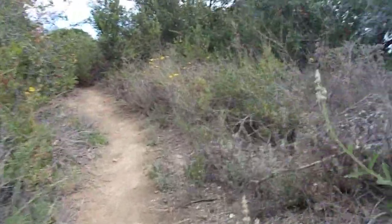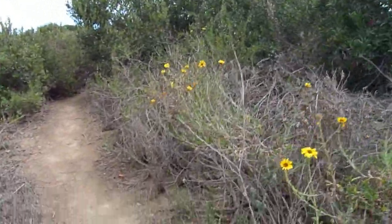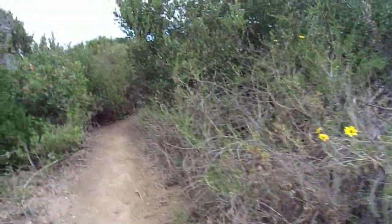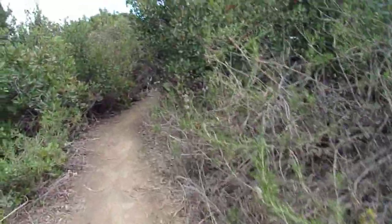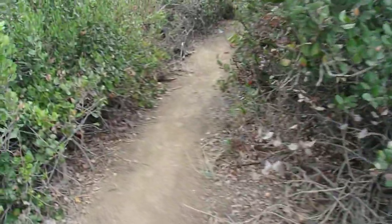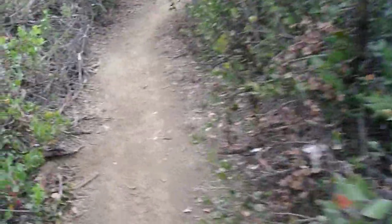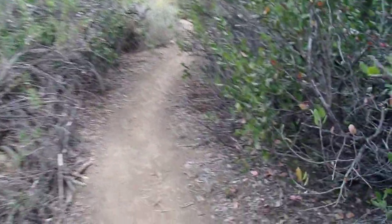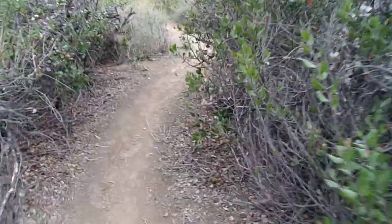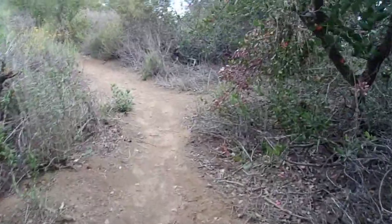So I said, be on the lookout on both sides of the trail, because poison oak even grows in coastal sage scrub sometimes. Spots like this, you've got to be extra diligent. I don't know, but it appears that some kind of trail maintenance is going on up here.